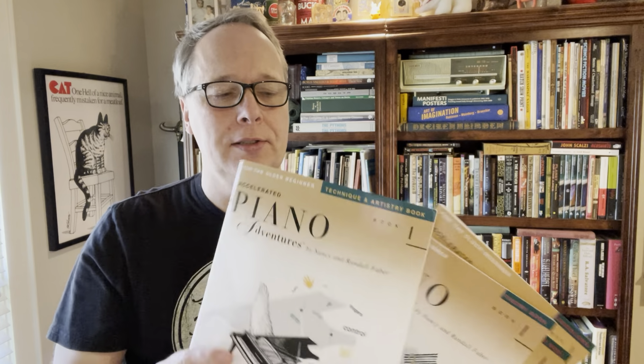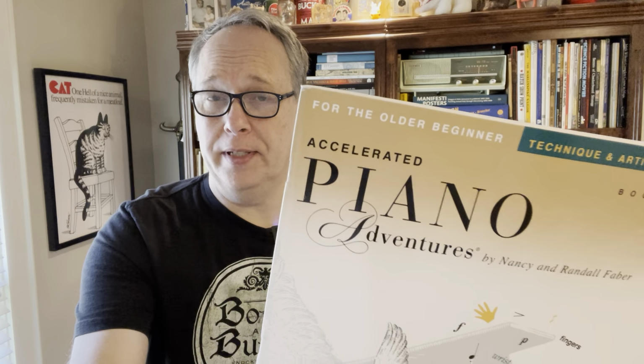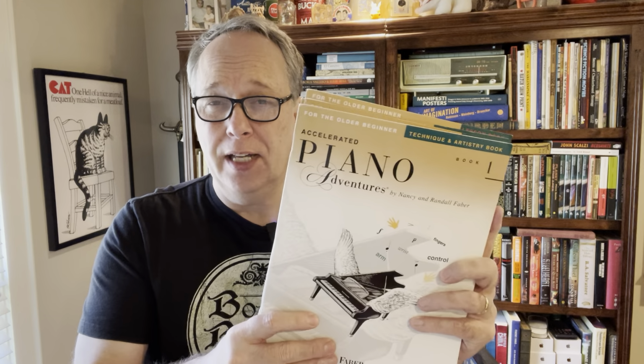What's interesting about this is that this is for the older beginner. It's called Accelerated Piano. And it turns out there's actually 4 in each level, like in level 1, there's these 4 that cover technique, artistry, the lesson plans, and the recital performance books. So these 4 together, I have sold comps on these for 20 bucks. I actually got them for 10 cents each.